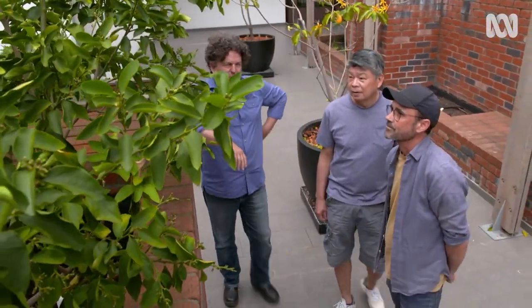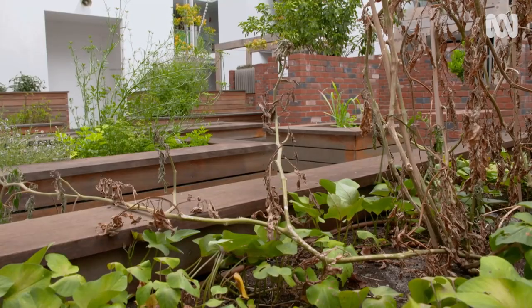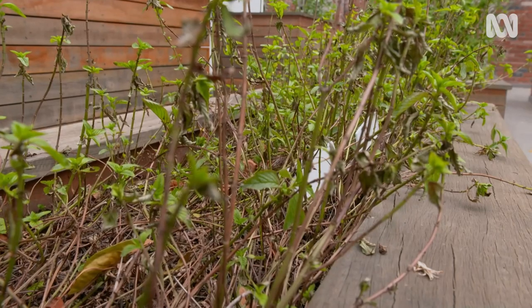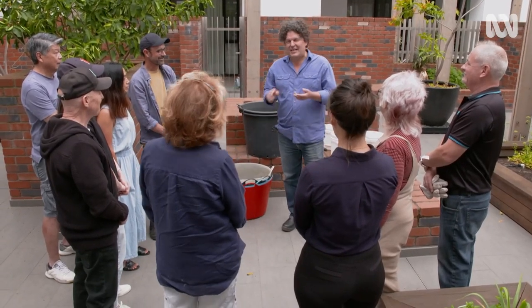Henry and Anthony have put the call out, and I reckon if we can get the residents involved with the garden refresh, I can teach them the basics today so they can look after their garden into the future. What a great turnout. Good on you guys. OK, so here's the plan of attack.